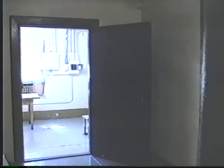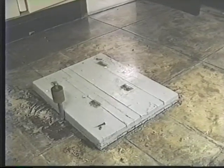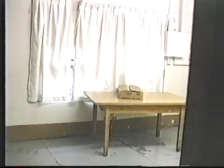This room here is called the cooling room. This is where they bring the inmate after he's been executed. The members of the execution squad remove the inmate from the chair, place him on a stretcher, and bring him into this room here. Once he's in this room, there are sandbags that are placed on the inmate in order to straighten him out.